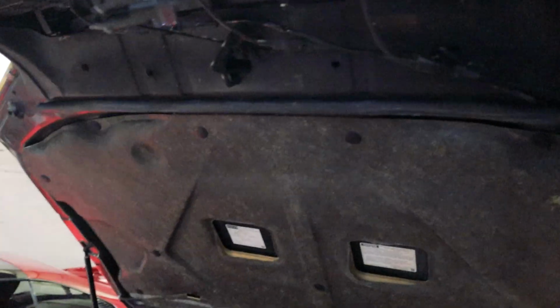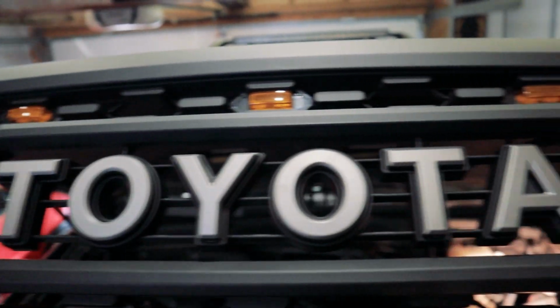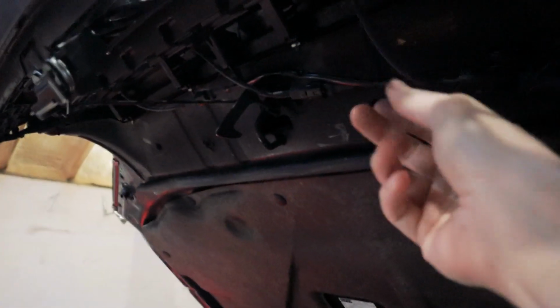All right, so I've chosen my locations for my Raptor lights. I went with the wider version. I think that's probably gonna look okay. And so now I'm just working on the wiring, and we have the harness that he includes in the kit. So these have connectors that snap in.